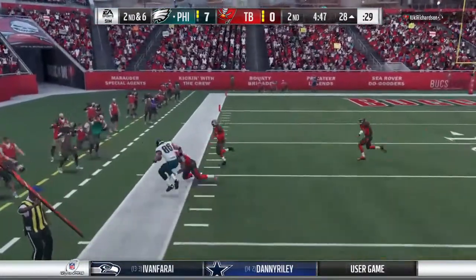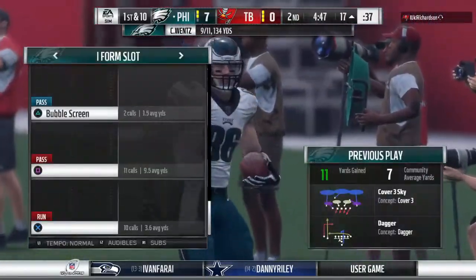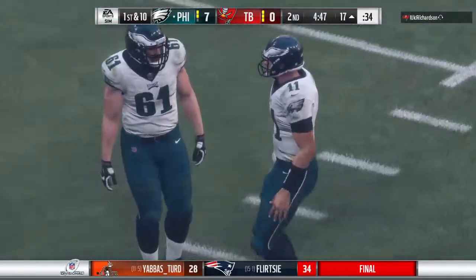Ertz has it left side. And he's going to be out of bounds down inside the 20. An Eagle first down there. Wentz to Ertz, and the names that end in TZ.